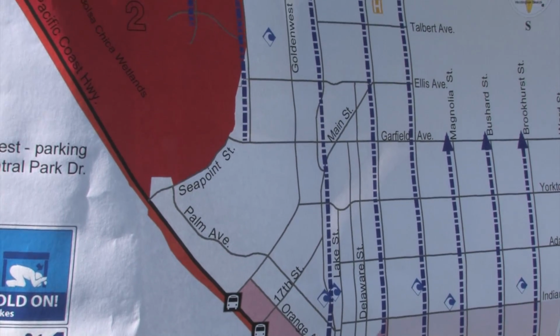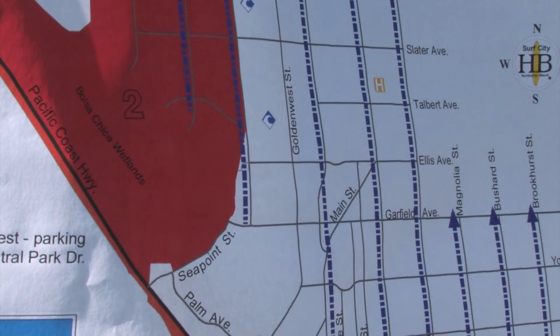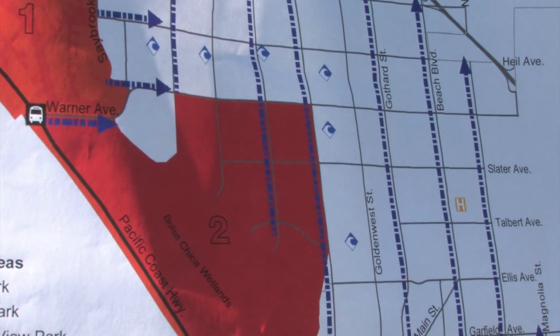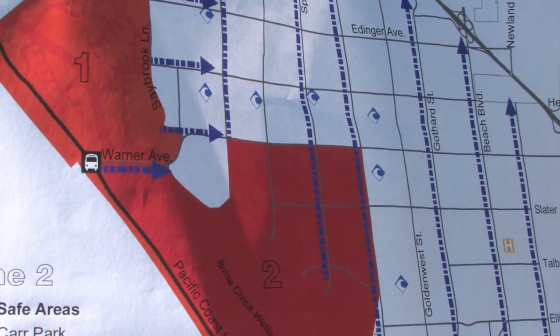Well, this week is Tsunami Preparedness Week, and what we're doing is kind of like the Great Shakeout. We're trying to teach people, like with the Great Shakeout, drop, cover, hold. We have 4 evacuation zones within the city of Huntington Beach: one being the harbor area, one being the inland of Bolsa Chica, one being the downtown area, and one being South Huntington Beach.